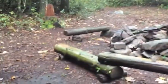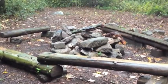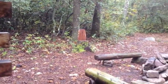Well, here's a better view of what's around me. There's seating and a fire pit right there. It's obviously soaked. I think they cut those trees that way to make even more seating, like the stumps with the backrest, something like that.